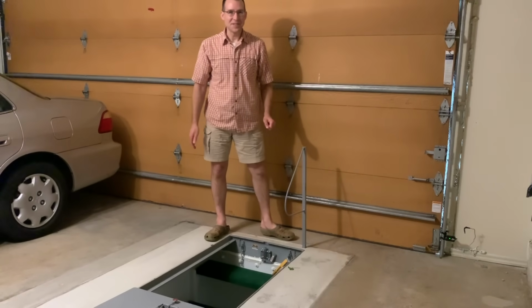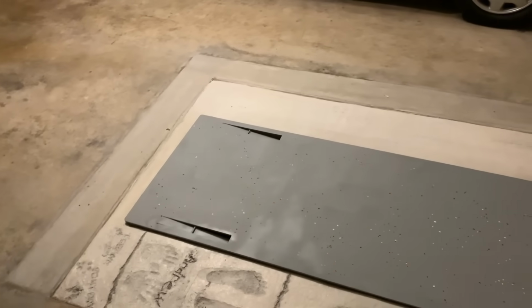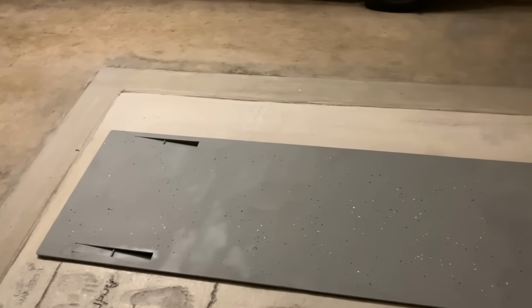We just got a storm shelter. So anyway, here's a quick look at the shelter, and I'll show the whole installation process here in a bit.